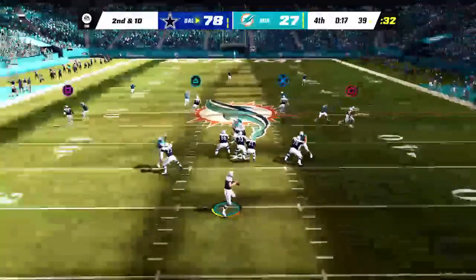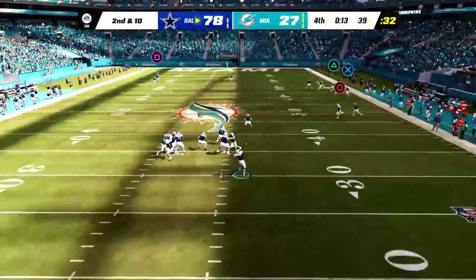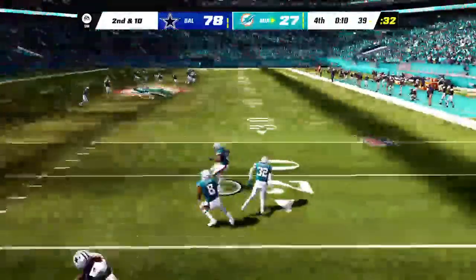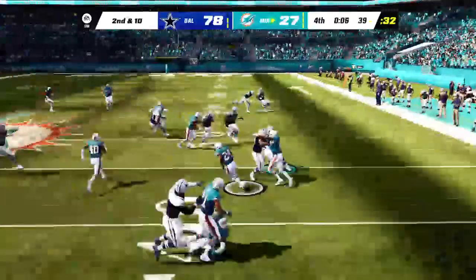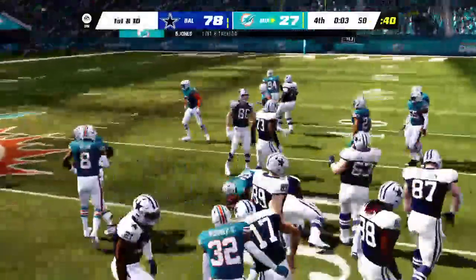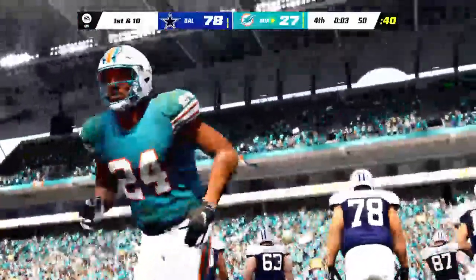That one looks like he'll throw here. He'll fire deep downfield for Lamb. Oh, that's into double coverage and intercepted. Picked off by the former Cowboy, Byron Jones. And the Dolphins are going to have the short field here as they'll take over right at the 50.